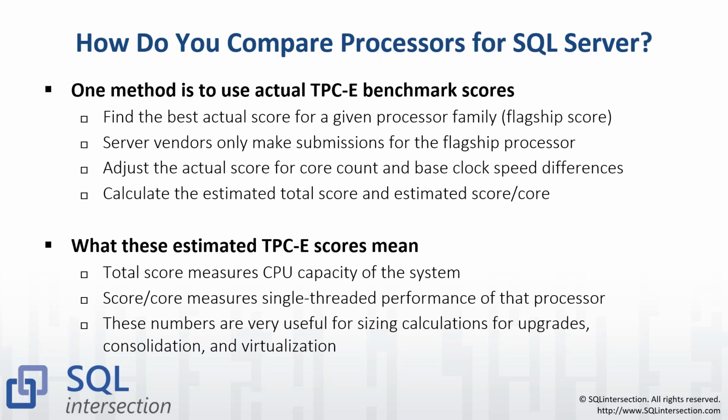But for us as DBAs, maybe we don't want that top-of-the-line 28-core processor. So I'm going to show you how to do some calculations to figure out how a different model processor in that same family would perform, because they're not going to do an official submission for that, unfortunately. You go through and adjust the actual score to account for the lower core count and the different base clock speed that you might have on that particular one, and you can come up with an estimated TPC-E score.